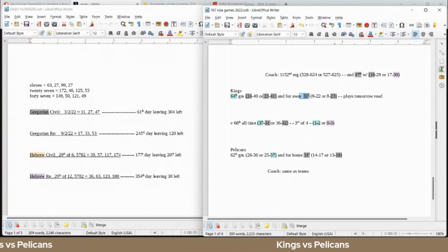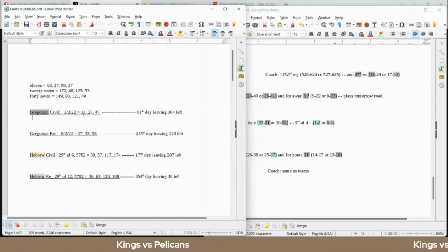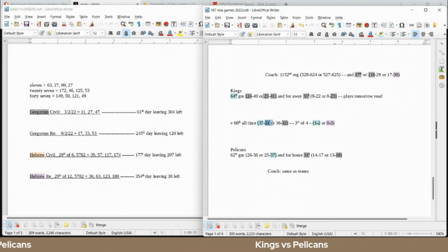This is the Kings' 31st away game. This is the Pelicans' 31st home game. 31, the 11th prime number, today with 11-date numerology. Pelicans can sit on 31 all-time head-to-head losses against the Kings with a win. So those would be some numbers for the Pelicans.